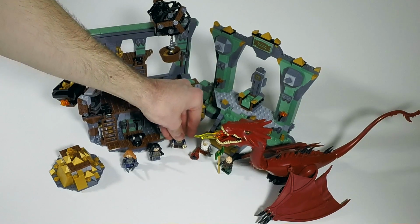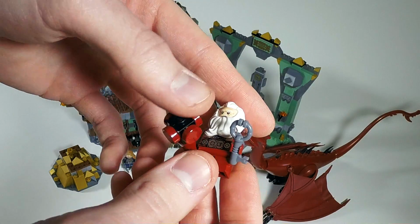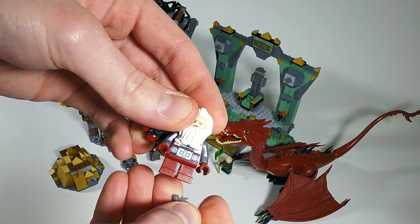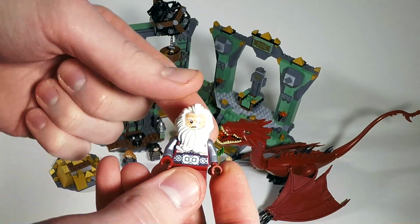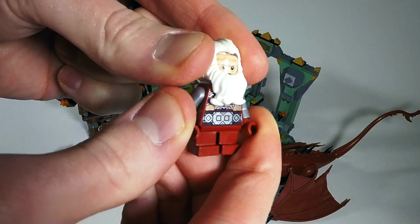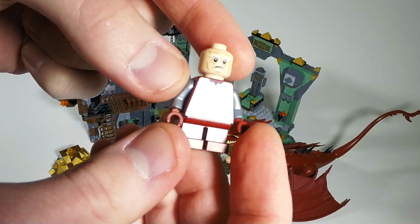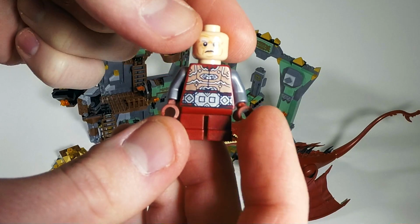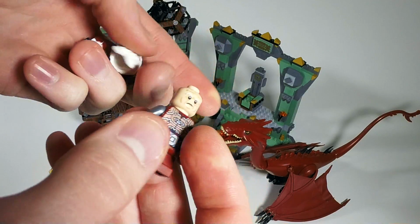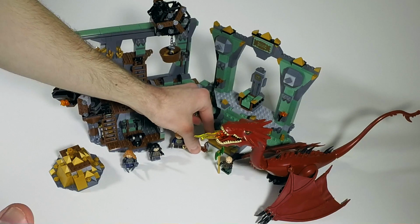Next up, we have got Balin. So he's got this nice club and a key. I assume it's supposed to be Thorin's key that they used to get into the mountain. We'll talk more about that when we get closer to the set. So he's got the nice beard piece we've seen before. I believe the head is the same as we've seen. The torso print is new. He's got nice silver arms, a nice torso print with some dwarvish armor, which continues on the back. So very nice, geared up, ready to take on the dragon.